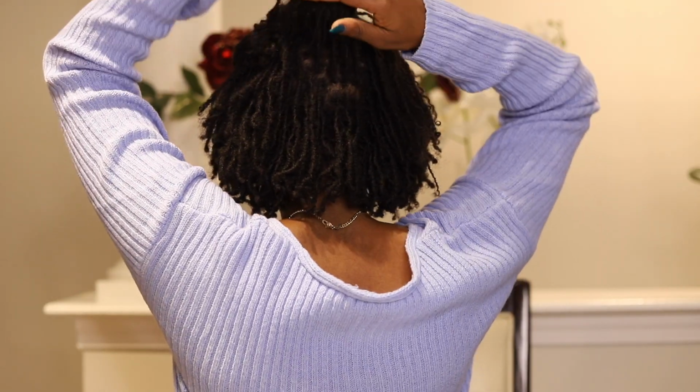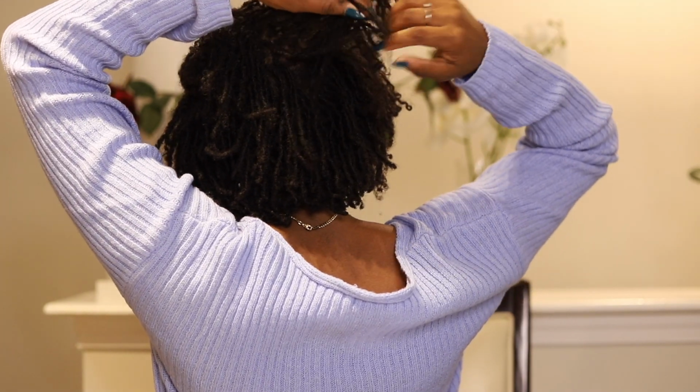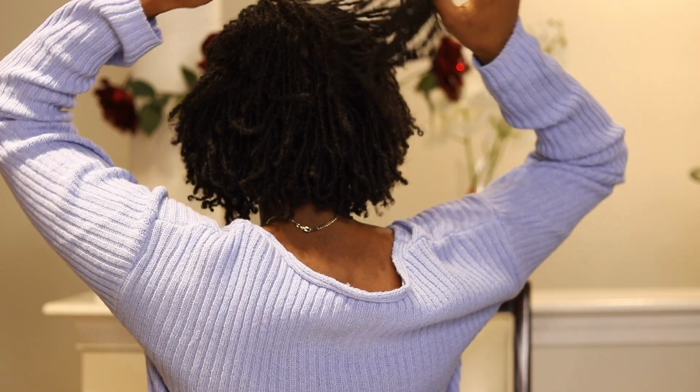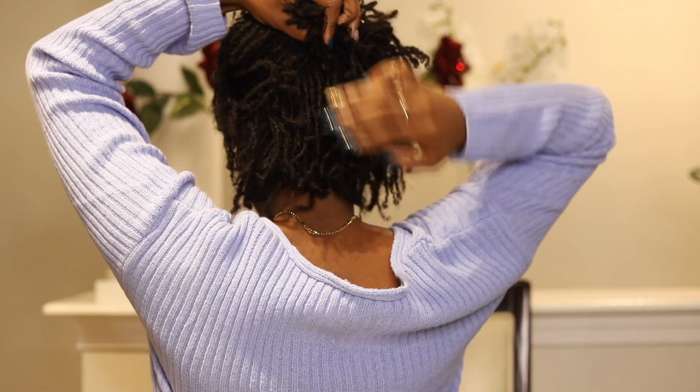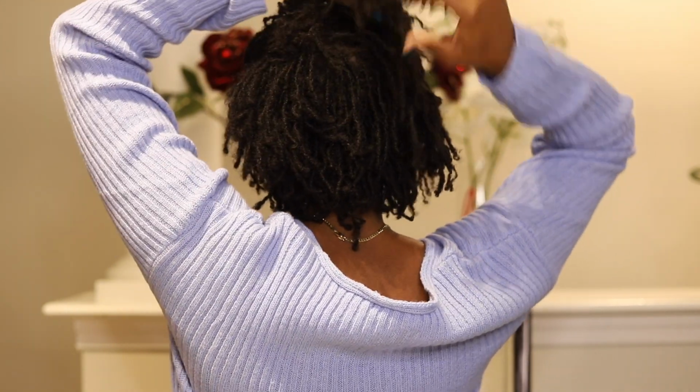Let me do 360 for y'all. As you can see, my locks have super thickened up. I'm excited about that. I'm just showing you the bottom of my hair, the top, and the middle. The grid is absolutely still there. I just need to get a retightening.